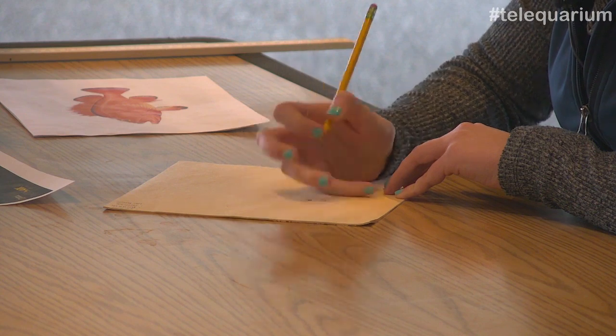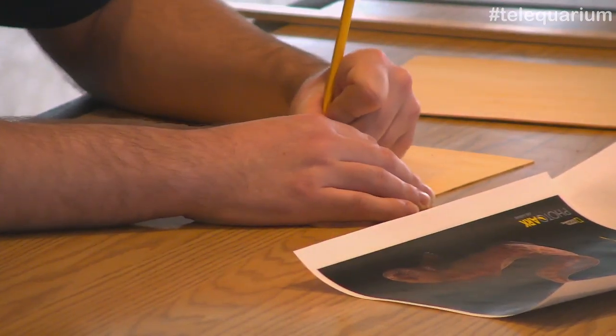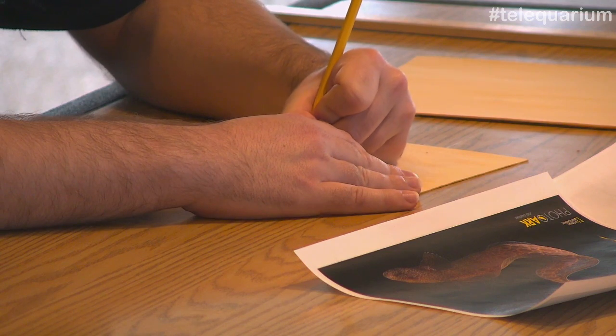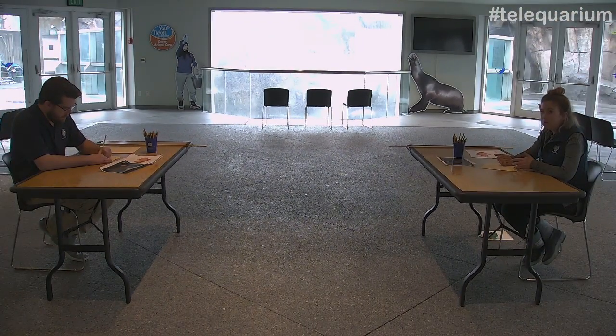They are kind of strange. I've heard them referred to as old men before. They've kind of got a wrinkled face. I think they kind of have an underbite. They have a little underbite. Yeah. Another thing with wolf eels is they actually have fins. So they do have a little side fin going on there, which normal eels really wouldn't have.